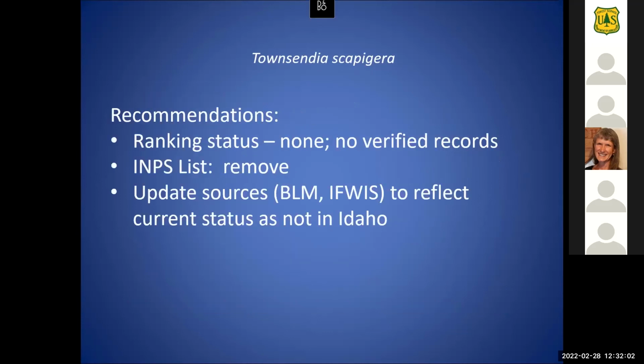So we recommended removing it from the plant list and having no ranking, and listing it as not in Idaho at this point. I wasn't able to get back up to the site to verify. If there's anybody that's been there that has more information, that would be great. But until that's verified with an actual collection or another visit, it looks like it should not be listed for this species. Questions?